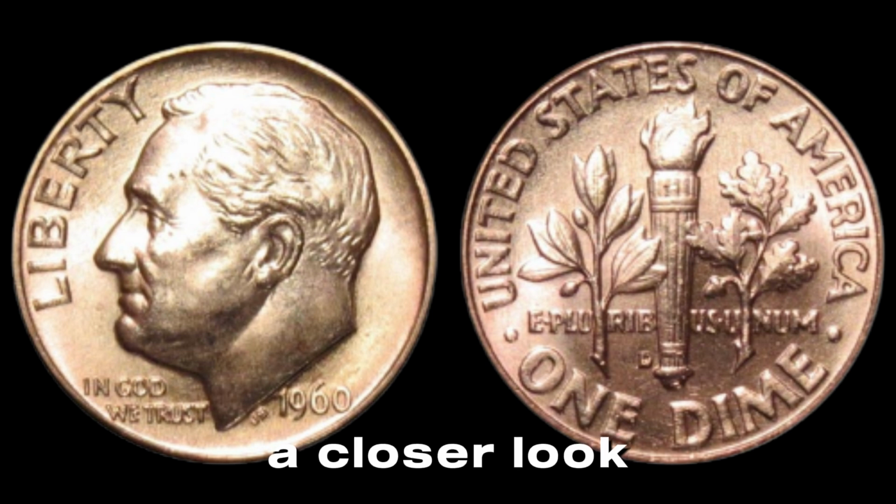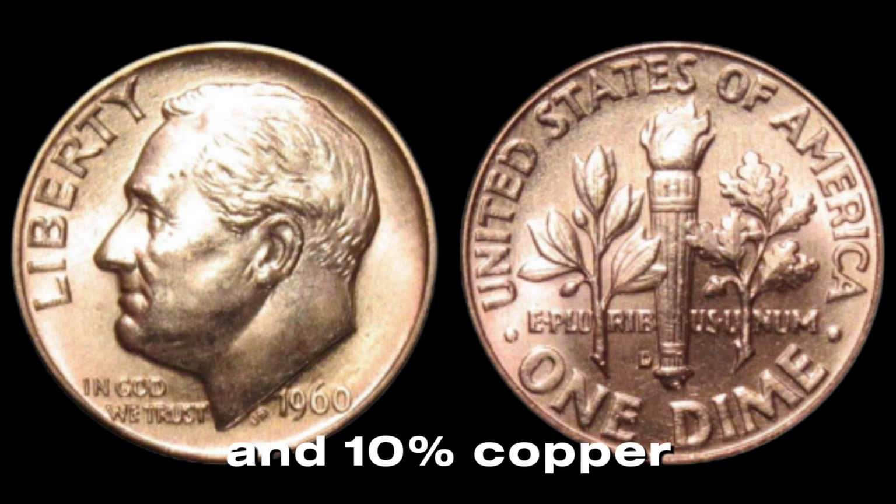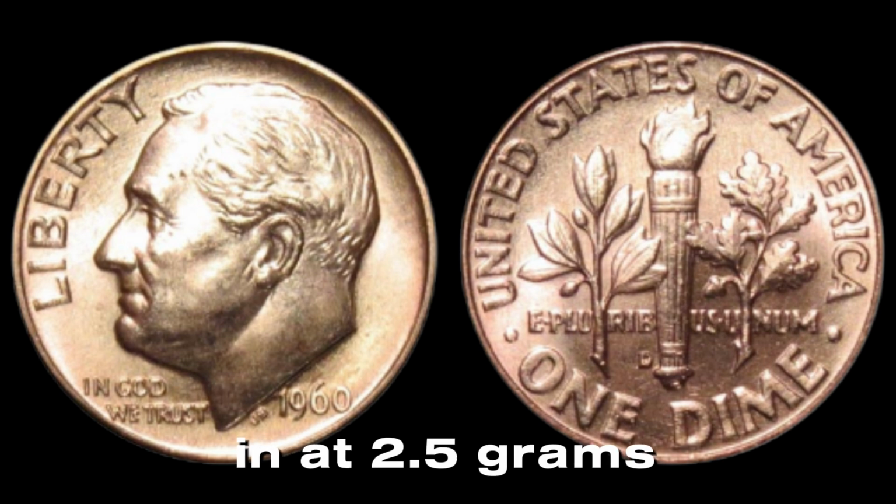Let's take a closer look at the design of this iconic coin. On the obverse, you'll find the dignified profile of Franklin D. Roosevelt, designed by John R. Sinnock. The inscription reads Liberty, with the phrase In God We Trust and the date 1960. The reverse features an olive branch, a torch, and an oak branch, symbolizing peace, liberty, and strength. Below it, you'll see the all-important D mint mark, indicating it was struck in Denver. The coin is composed of 90% silver and 10% copper, weighing in at 2.5 grams.